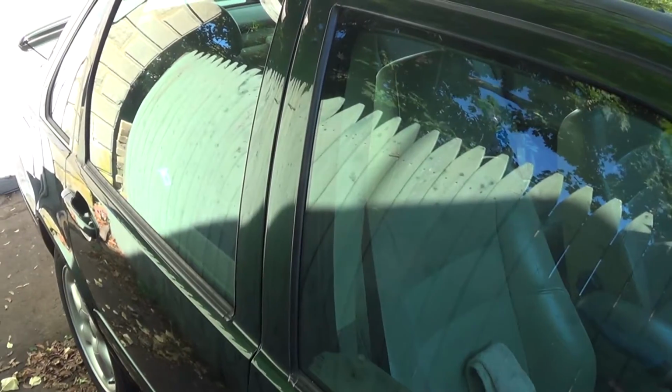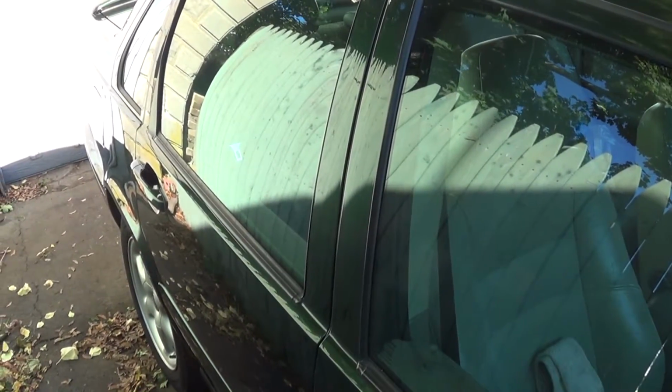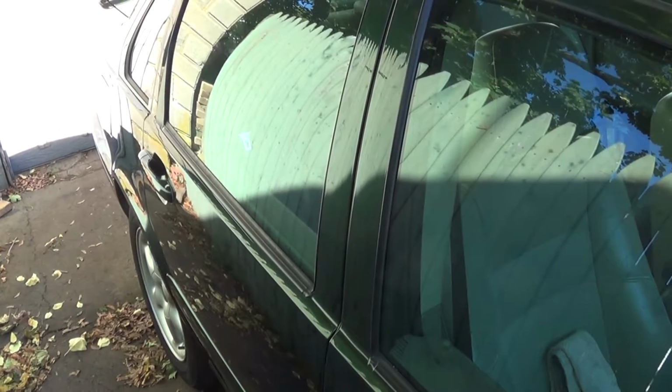It ran really well. The suspension seemed to be in good shape while I drove it. The exhaust is in good shape. It's nice and quiet.